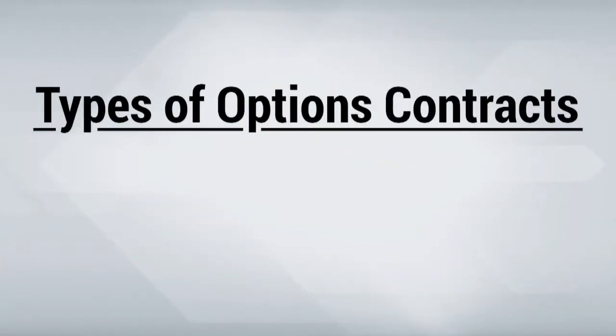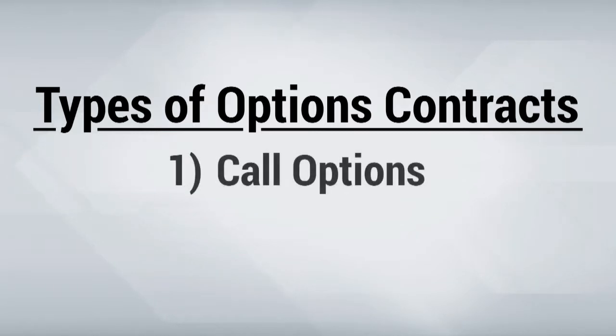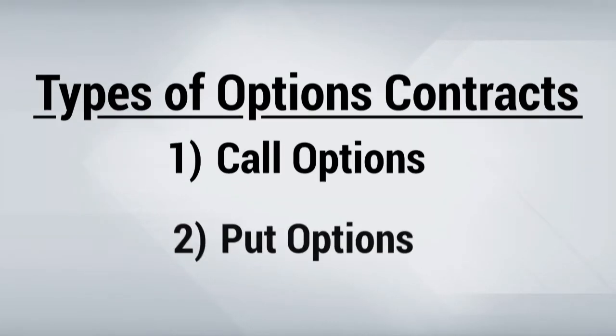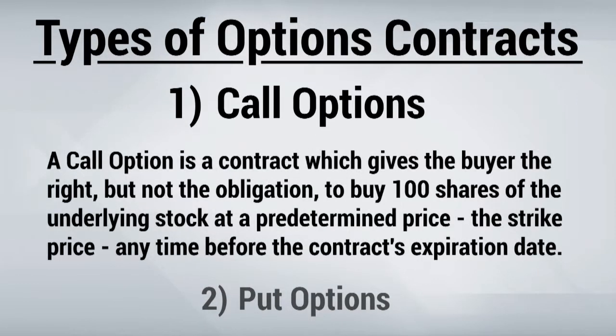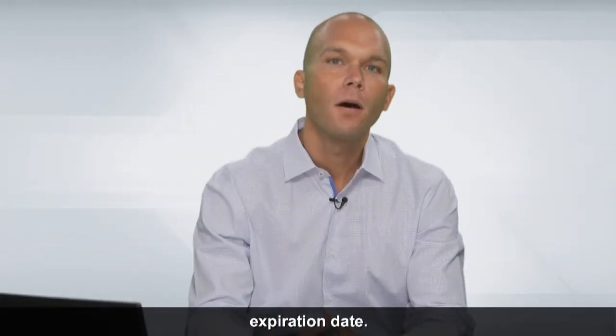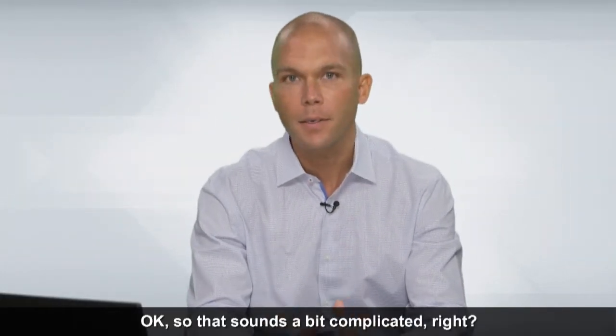There are only two types of option contracts: call options and put options. Now, the textbook definition of a call option is something like this. A call option is a contract which gives the buyer the right, but not the obligation, to buy 100 shares of the underlying stock at a predetermined price, the strike price, anytime before the contract's expiration date. Okay, so that sounds a bit complicated, right?